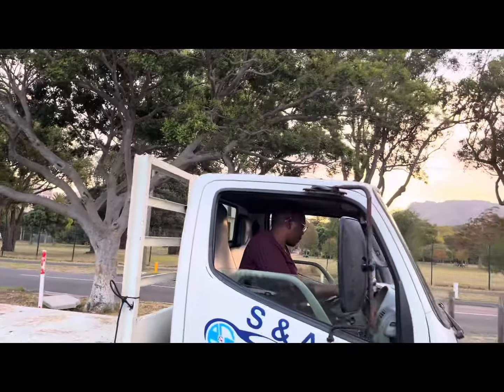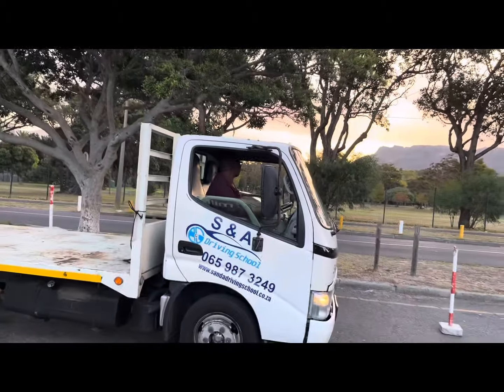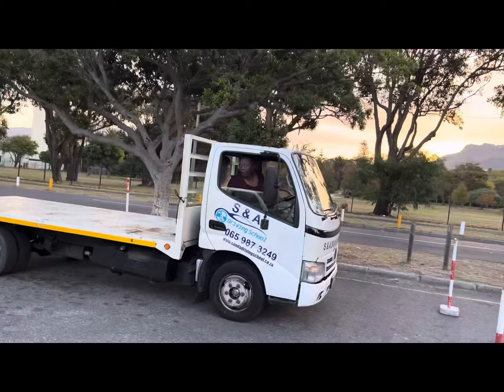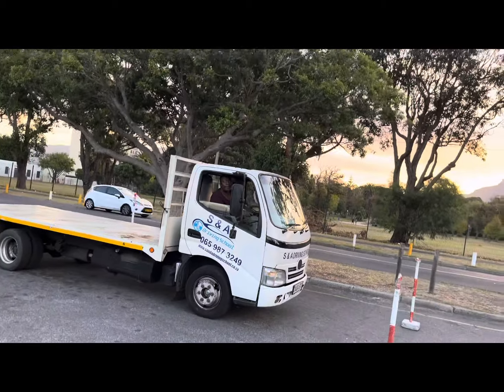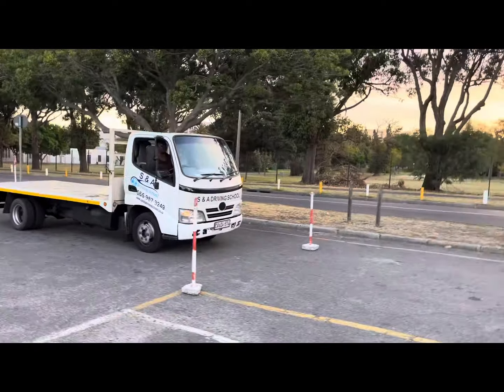Gear number 1, balance your car. Then full observation, faster. Don't forget the blind spot when you turn to the other side. Okay, keep moving. Alright, so guys, this is how we're doing this.